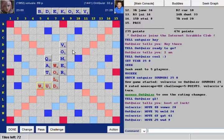Though after a play like that, well, it makes me want to be more defensive. So let's look at Dexy versus some of these other plays. Dexy does leave this O open. I don't really love that. It doesn't really give any scoring spots, but I'm expecting that Andy's close to a bingo, so I'm more concerned about blocking bingos.